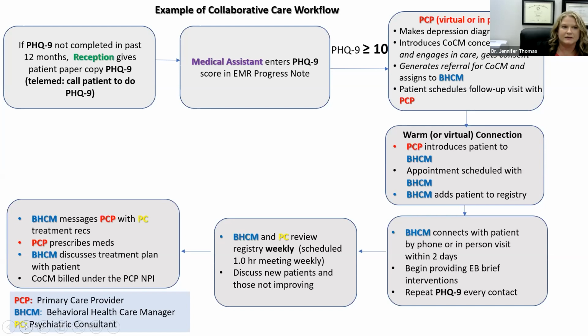Or with anxiety, it's something like, maybe I can go to the grocery store, which I previously hadn't with the anxiety. The care manager can be very helpful in checking on medication compliance, but also in following up on those patient-identified goals. And that's one of those cornerstone properties of the collaborative care model.